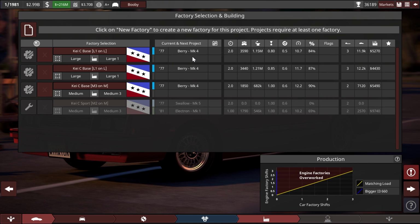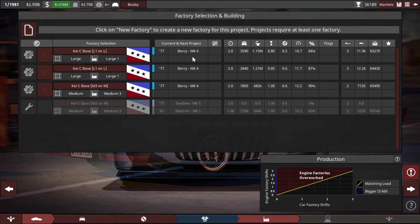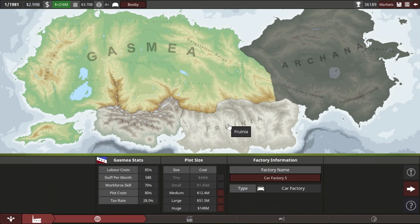Which means that if we take a factory away from the Barry and somehow upgrade it, and it takes time, then it would take out the production of the Barry, like way earlier. So I don't think I want that. So what I'm going to do is get a new factory. Let's make a new one then. See how grotesquely expensive it is.